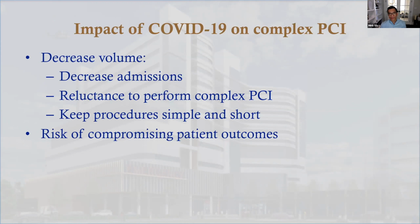So overall, what is the impact? And I'll go through cases with you, and that's what I was asked to do. The impact is a decrease in volume because of decreased admissions. Furthermore, physicians are reluctant to perform these complex PCIs. They want to keep it very simple and short. And in my mind, if you do this, you actually risk patient outcomes. So how am I going to mitigate this impact?